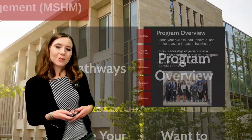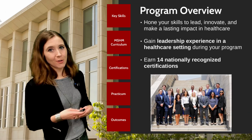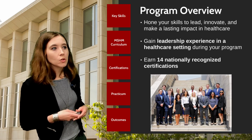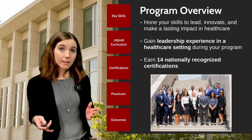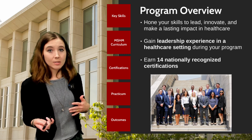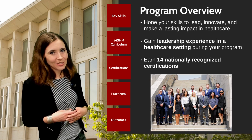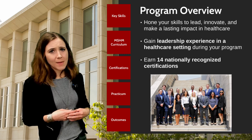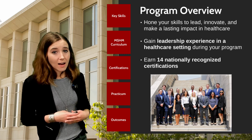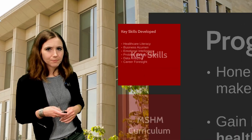Moving on to the nitty-gritty of what exactly is this program all about? What is in the program? So basically, as you can see here, you are equipped to be a healthcare leader by the time you are done with the program. So part of that is you have the option to gain leadership experience in an actual healthcare setting during the MSHM program. And there are so many certifications that you can earn, valuable certifications. So let's dive more into the details on each of those points.